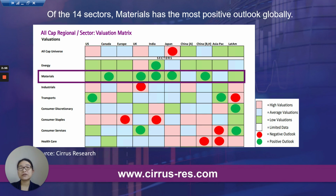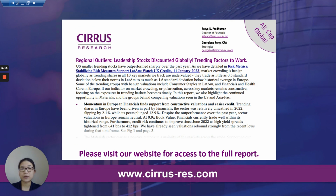To tie it back to the valuation matrix that we regularly publish, we overlay valuations with sectors that have the most bearish expectations to come up with areas where we could potentially see attractive entry points. And what you see is that materials come up with a lot of green dots, meaning that they have a positive outlook. Those are the key highlights from our report.